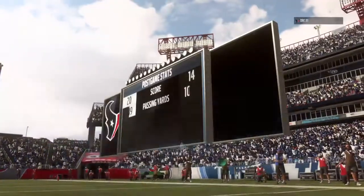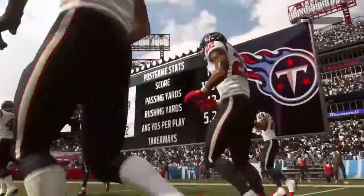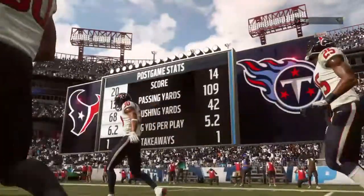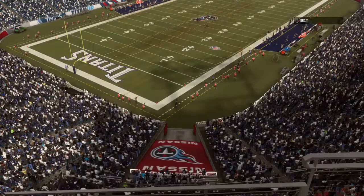So for the Texans, it's a dream start. 2 wins in 2 early road games. And they'll return home next week to take on the New York Giants. Meanwhile, for the Titans, they'll fall to 1-1. And they'll be on the road next week as they get a date with the Jaguars in Jacksonville.